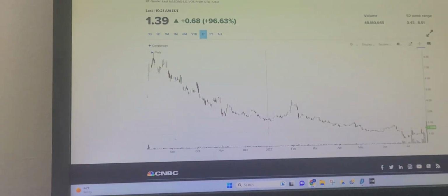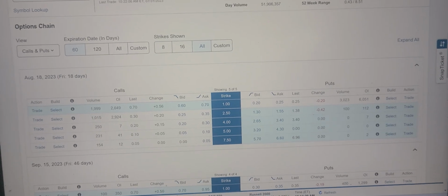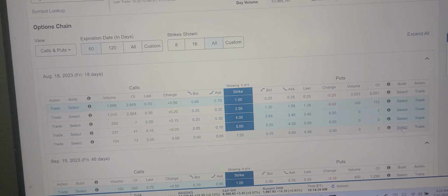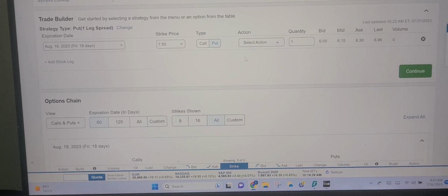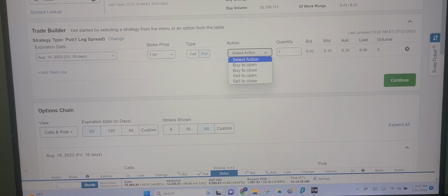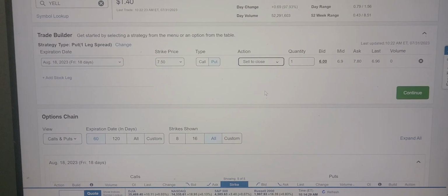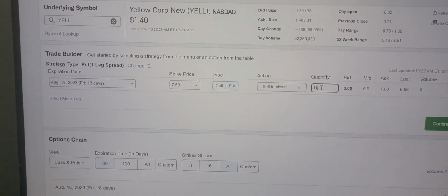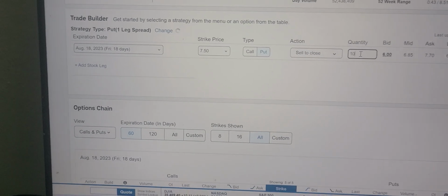What I want to show you now is what this put would have done to save you. Because some of you guys don't believe me. Because it seems too good to be true. Okay, now, if we go to the 750 put and we'll click on that, and we'll bring it up at the top. And now we want to get out of this thing, so we say sell to close. Okay? And let's say you would have had 10 of them, because that would have been 1,000 shares of stock.